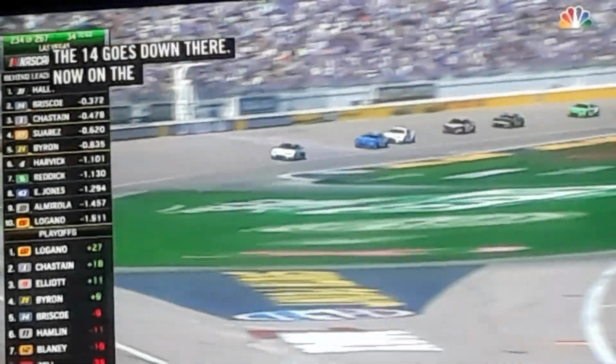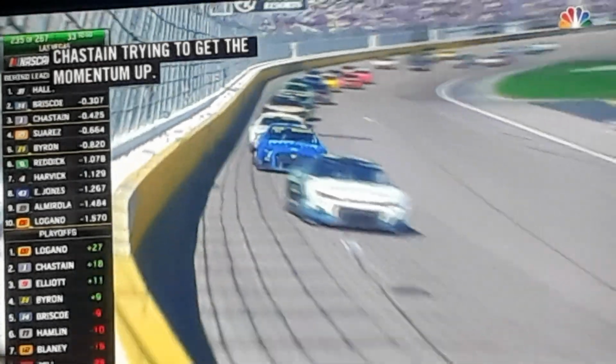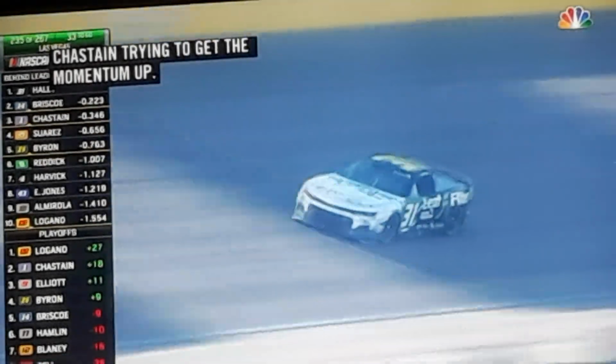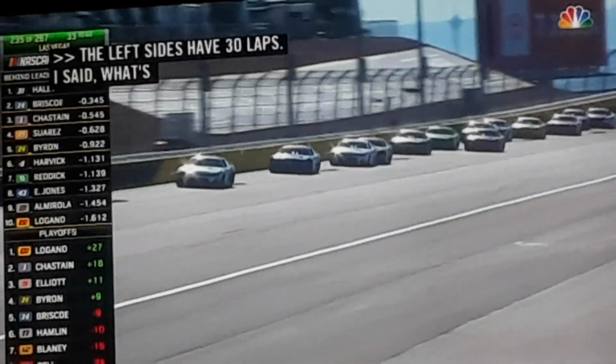Parker. What a call by Justin Haley's team. Kaulig Racing here to put 2 tires, just right sides, on there. The left side's had about 30 laps. I went up to the team and I said, all right, what's the thought process here? They said, we've been a 10th place car all day. We want to see what it can do in clean air. And so far, it's working.